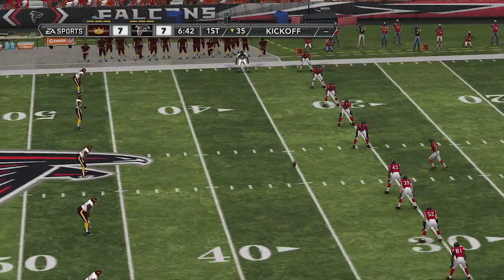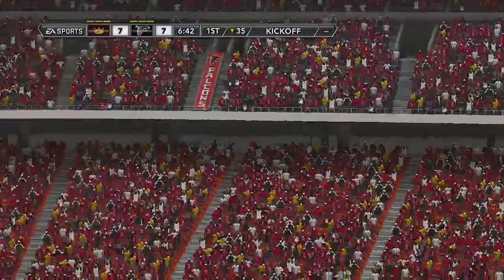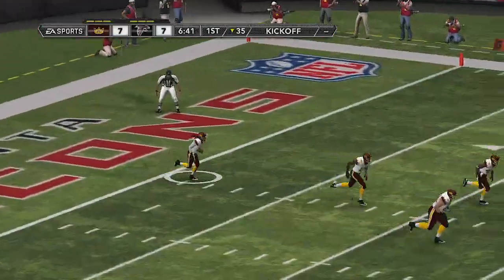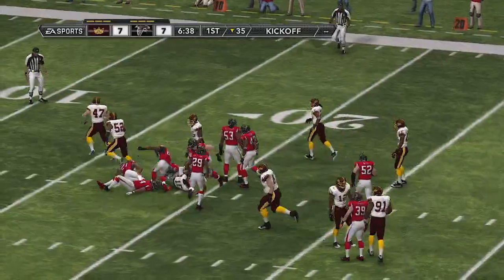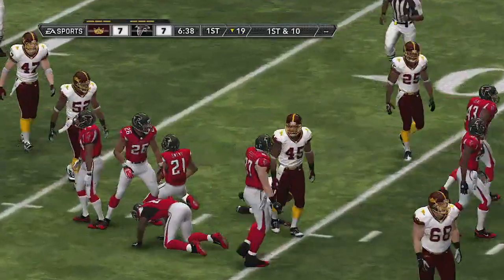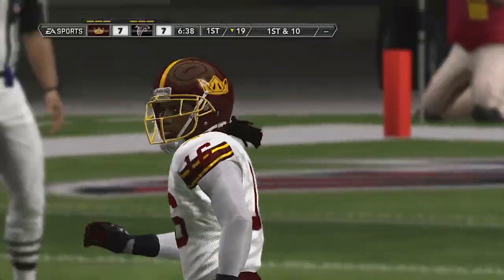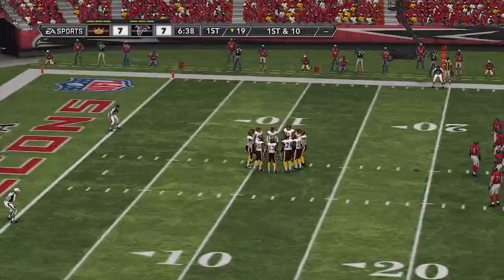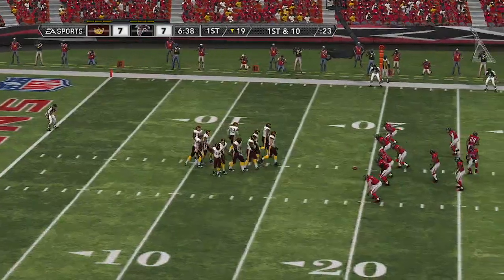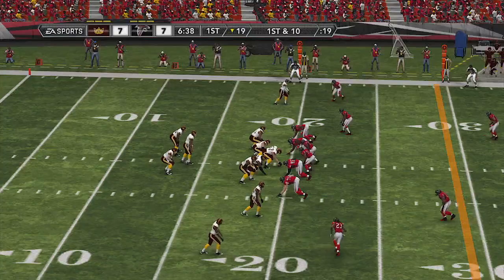Kanan is just about ready to kick this one away. Kelly is deep, looking to return the kickoff. He'll return it from the one. The stop was made by Moore. The offense will start at the 19. And we'll have a first down and 10.